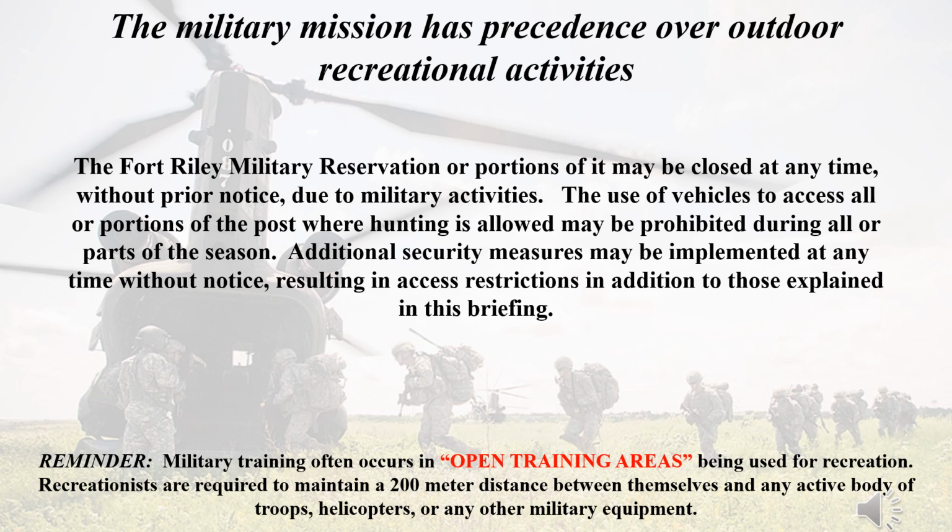The military mission has precedence over any outdoor recreational opportunities. Fort Riley or portions of it may be closed at any time without prior notice. Vehicle access to all or portions of the installation may be prohibited. However, foot traffic may still be permitted. A reminder, military training often occurs in training areas designated as open. Recreationists are required to maintain a 200-meter distance between themselves and any active body of troops, helicopters, or other military equipment.